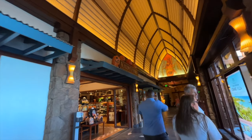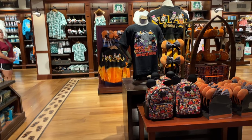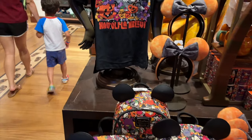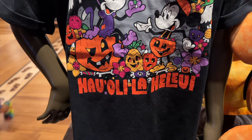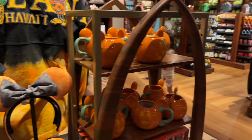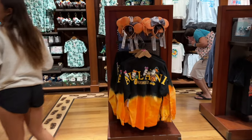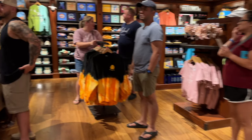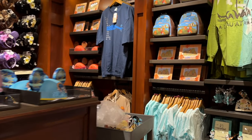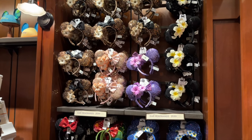And then our first shop here is the Kelapa store. So at the moment we've got the limited Halloween merch. And this is Ola Ni Halloween merch as well. So I think that must say Happy Halloween. And then you've got Ola Ni Hawaii spirit jersey, Halloween spirit jersey. Here that are exclusive to Ola Ni.